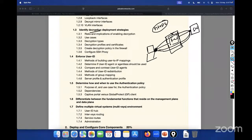Now, decryption, what does it mean? It means it opens the encrypted traffic, the traffic which cannot otherwise be seen. The firewall will be configured in such a way that the traffic comes to the firewall, the firewall removes the encryption, it goes to a clear form of text, it reads the text, and then re-encrypts and sends it to the server. So it reads all the information that the client is sending or the server is responding with.